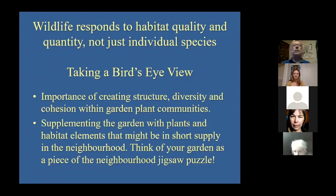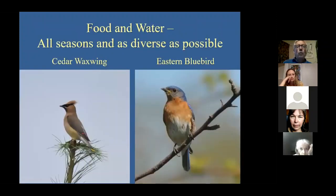but do take stock of other trees that are there. Can you add and build to that diversity? Are there a lot of gardens with mature trees, but nowhere are there good shrub rows with things that will be fruiting for fall migration? Are there few patches with a lot of prairie plants or native grasses that might provide something for another group? So look at that and see if there's something you can do to build that bigger whole when you garden your own backyard. And food and water, of course, for anything, really, it's important that we think about how we do this across all seasons and really add as much diversity as the space will allow.